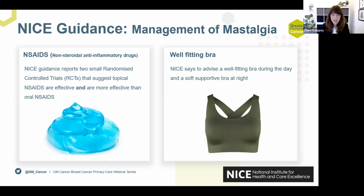When women attend our clinic with breast pain, we find that the vast majority have a poorly fitted bra. We would advise women to attend a professional bra fitter, and usually their bra is not only the wrong size, but it is the wrong shape. So it needs to have a wide strap over the shoulder, a wide band round the back, and a well-fitted cup size. And also women with breast pain may find that a soft supportive bra is really helpful at night.